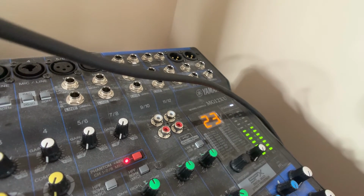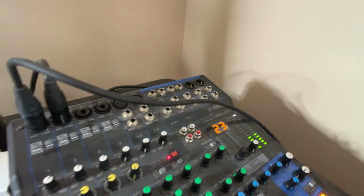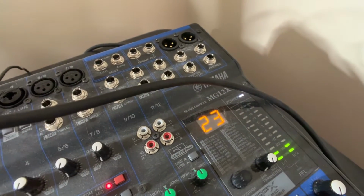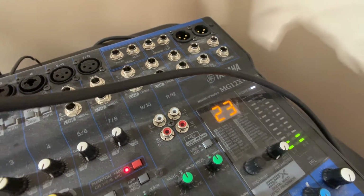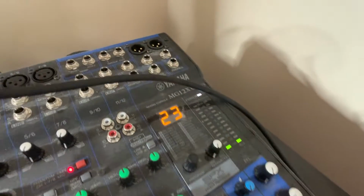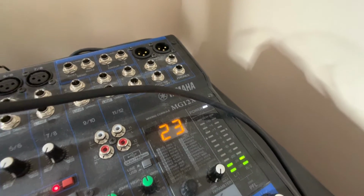What you ideally want to do is, you can see it dipping into the orange right there. You want it to be in the orange. That's kind of where you want it to be. Orange is like good talking volume. And then when you get to the red, that means you're peaking, which is you're going above normal sound levels, which is really bad and you sound kind of distorted. I'll try and demonstrate that later in the video.